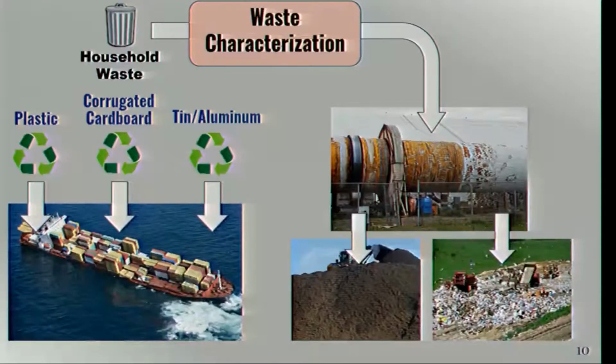We inserted our waste characterization right here, between the household waste and the biodigester, because we wanted to figure out exactly what kind of trash is ending up in the landfill. And we wanted to know how much of that trash was organic, as a percentage of the household waste. So we couldn't just look at the material that came out of the biodigester. We had to look at also the organic material that was in the trash.